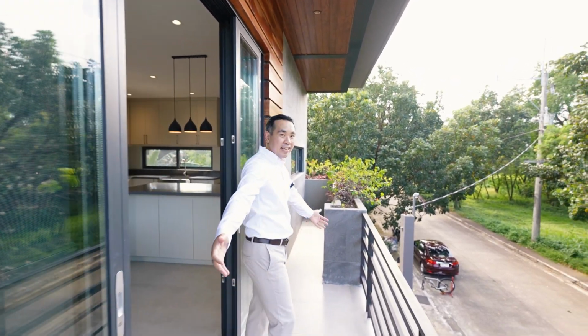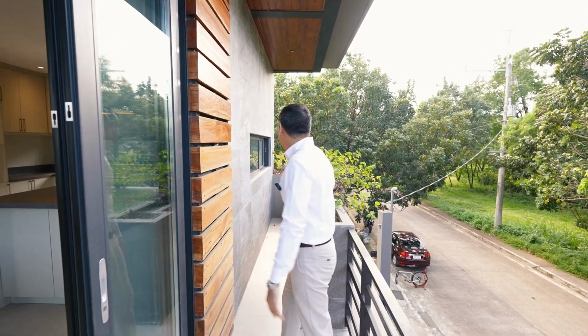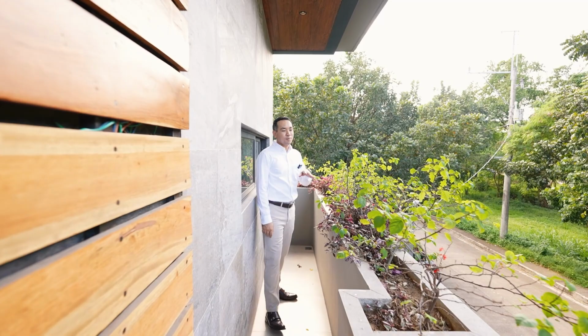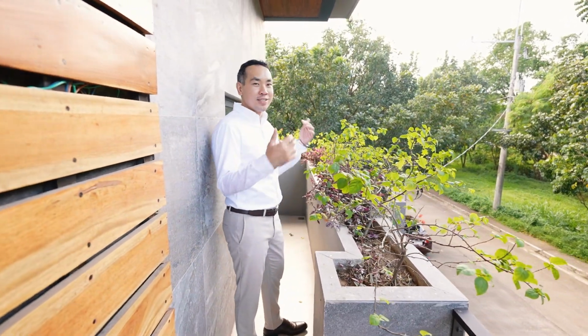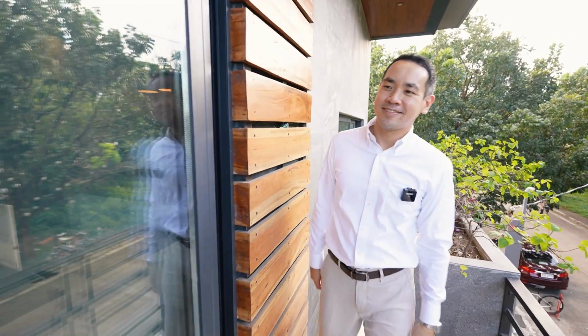And you see, this is a nice additional amenity space for your dining area. I like that it extends to this side. And of course, it's up to you if you want to replace these plants. You can influence the look of your facade based on the plants that you're going to place here. So it's up to you.